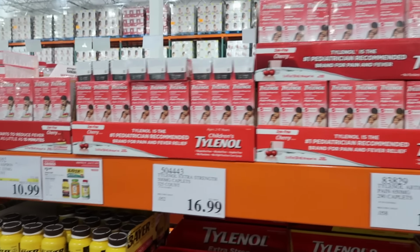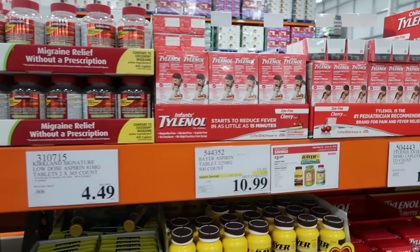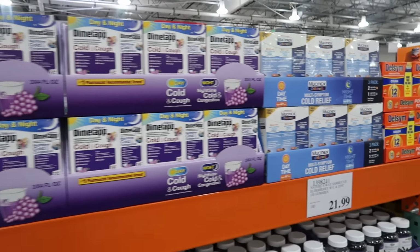The prices are pretty good. They come in large quantities, so you are sure not to run out. And then you don't have to worry about finding cough drops, finding children's Tylenol when your kid doesn't feel good, and you run to Wally World and they are zilch out of everything.